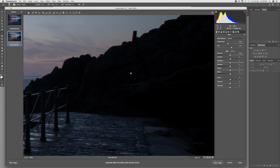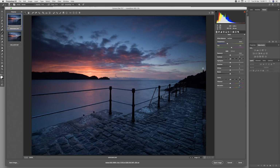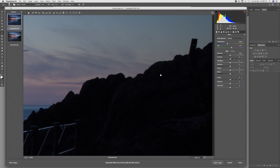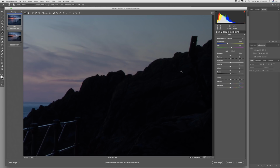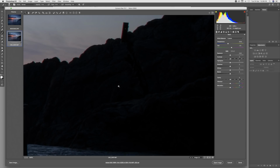And I can see immediately some significant chromatic aberration on this post in the top of the shot here. So on the left we can see that it's red, and on the right we can see that it is green. Let's see if we've got the same on the Hasselblad image. We don't. We have a small amount of chromatic aberration, but nowhere near the amount that was recorded on the 35mm.